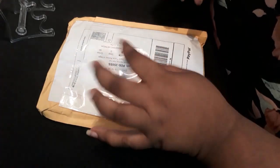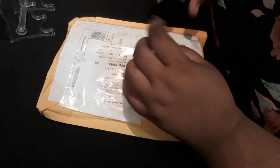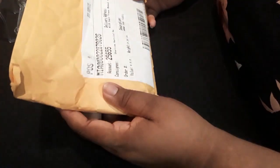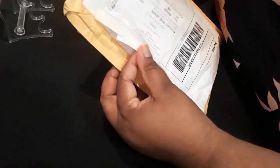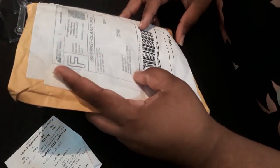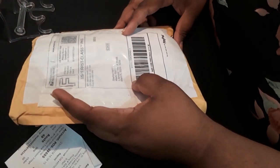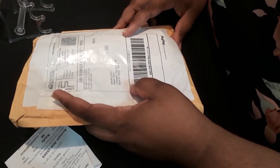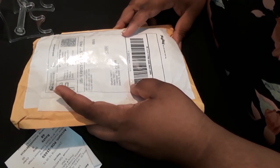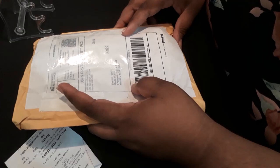For some reason, the address printed had my US address, but it had Trinidad and Tobago as my country. And I don't mind if you guys see my address because I don't actually live here. But yeah, it went on to give the address as Miami, Florida, the zip code, USA, and then it went on to say Trinidad and Tobago. So yeah, the guys at Miami were very confused by that. They did not know what to do with it, and they sent it all the way down to Trinidad. It left Miami on June 26th and made its way down to Trinidad.